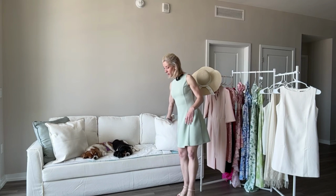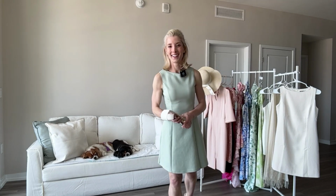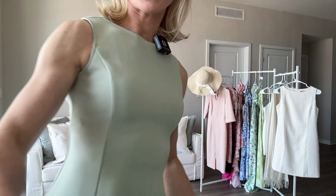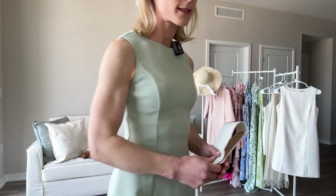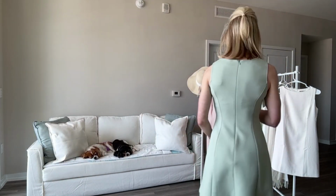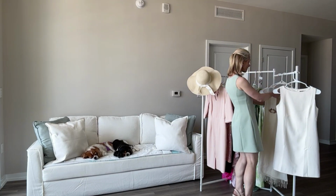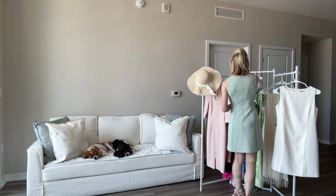I really know it better than the back of my hand. So, you know, you want to be, like, this is a great, I like this price point. It excites me. So this one I showed briefly last week. It's such a lovely dress.